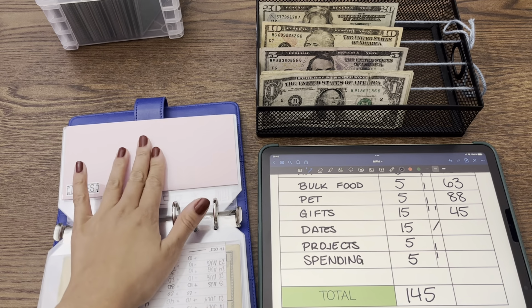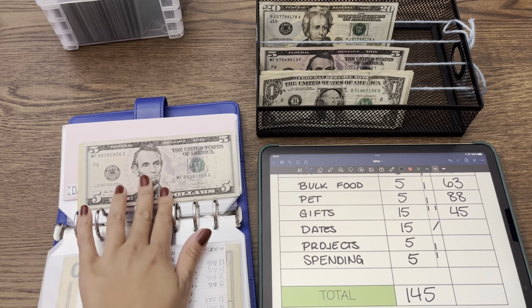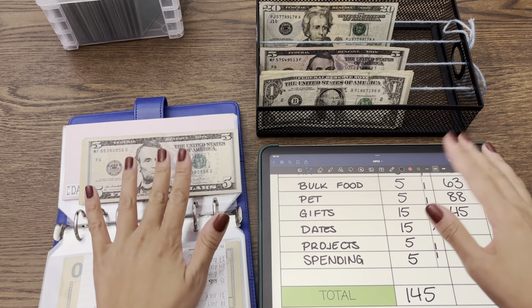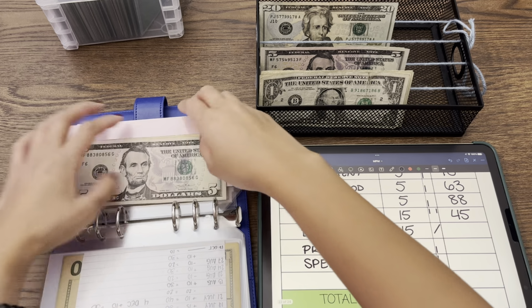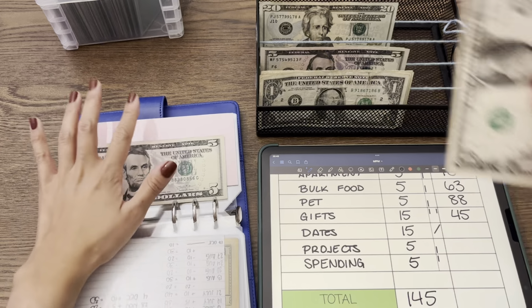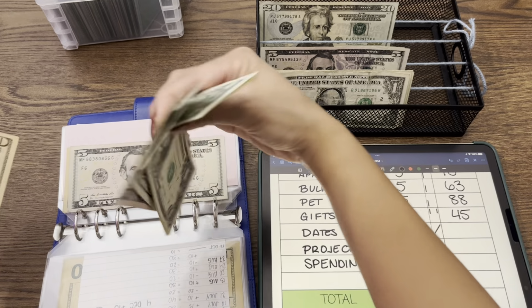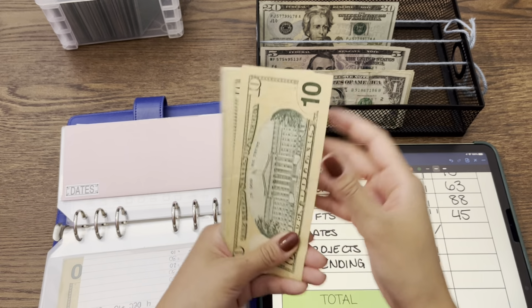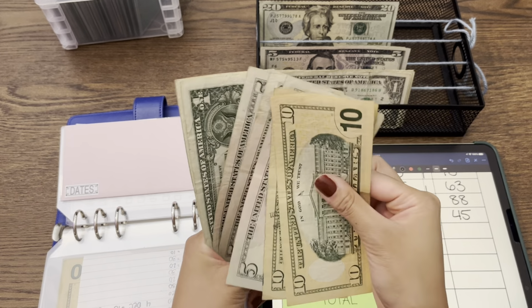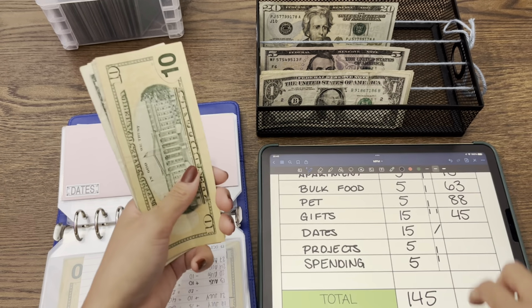Next is dates, and that's getting 15. Hold on. Yes, 15. Dates now has 10, 20, 30, 35, 36, 37, 38, and $39.